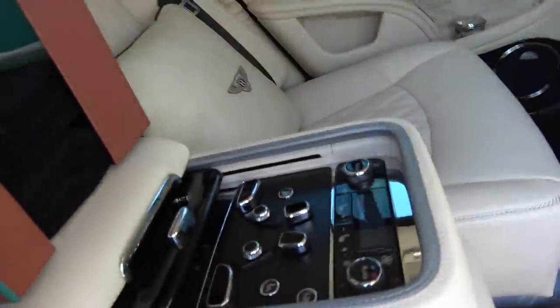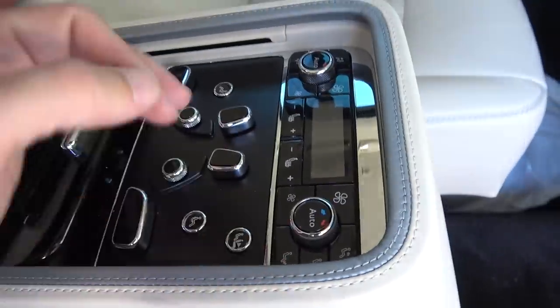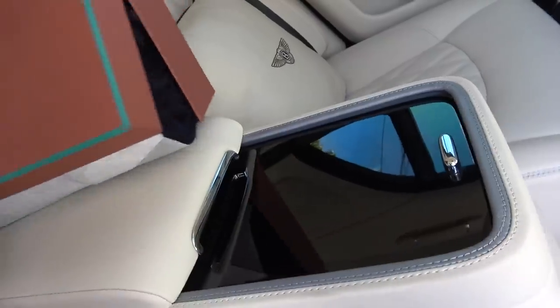But check it out. This is the massage function here for the back. You got your own AC controls in the back here. You get this lovely blanket, this whatever it is. Sorry. Oh, that car just went down in value. Look, it's a fancy blanket.